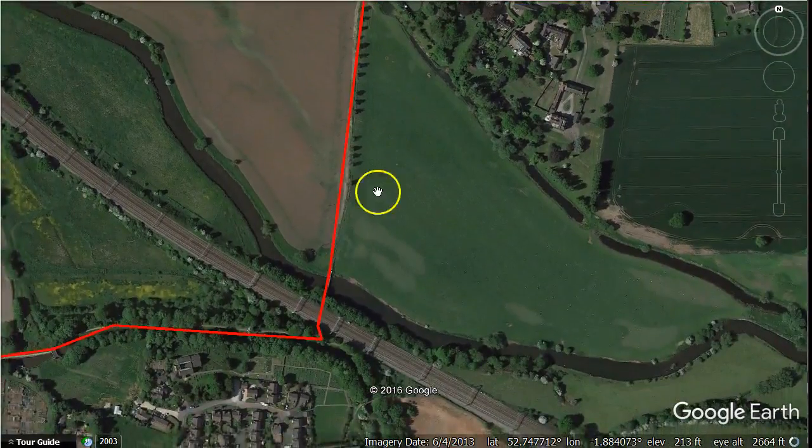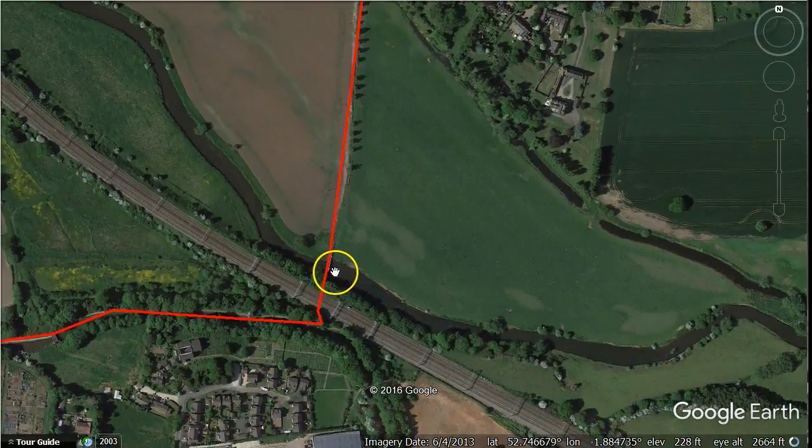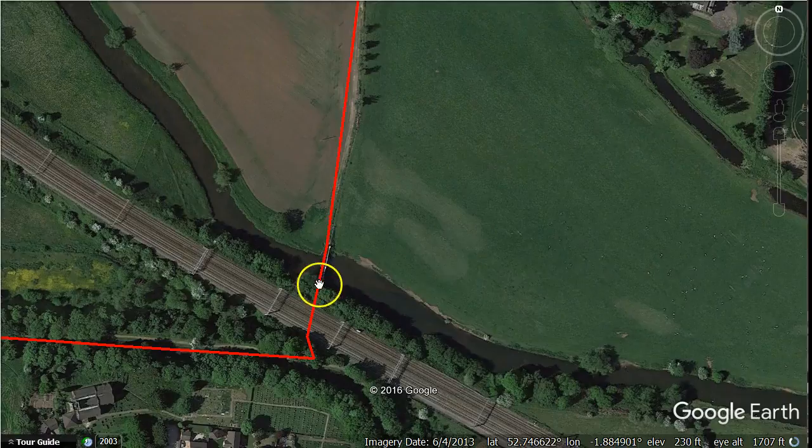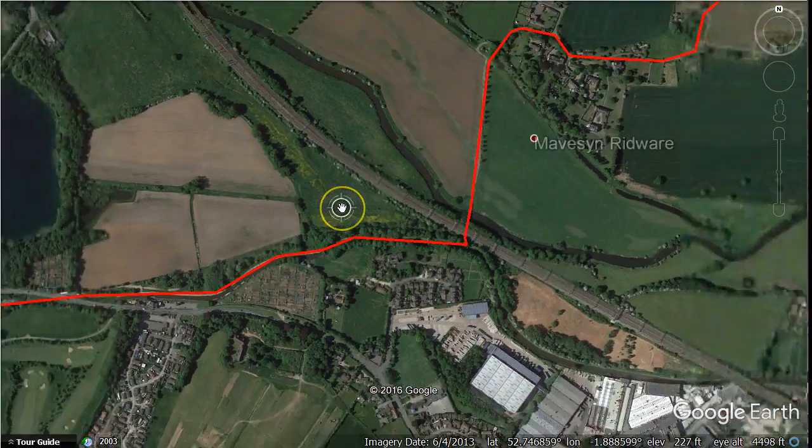At that point, you'll be heading towards the train line. Here you can see the train line. You go straight across. You cross a nice big wide bridge over the River Trent, which is there. And then you'll go under the train line through the tunnel and emerge onto the Trent and Mersey Canal and turn right, and you're going to be on that canal for the foreseeable future.